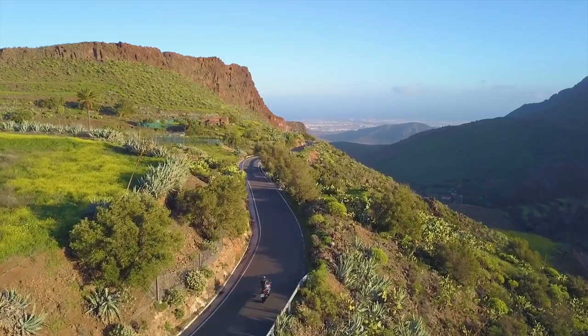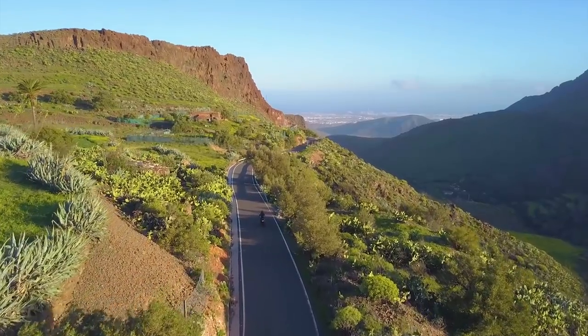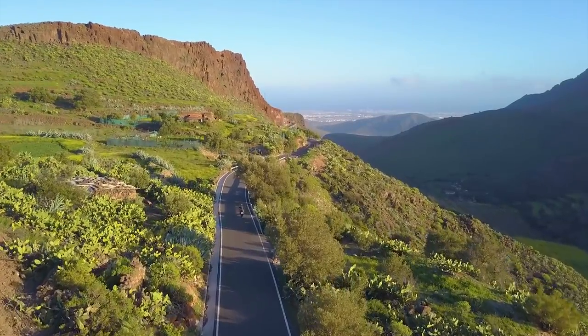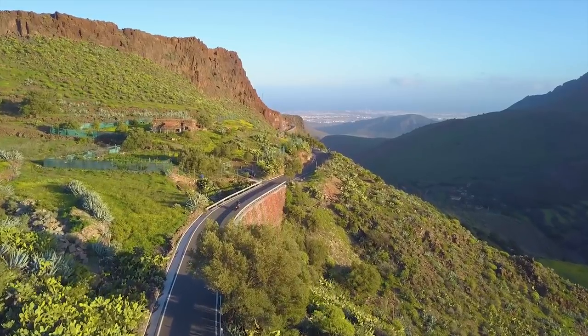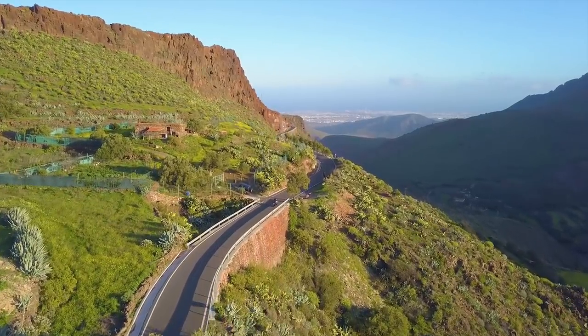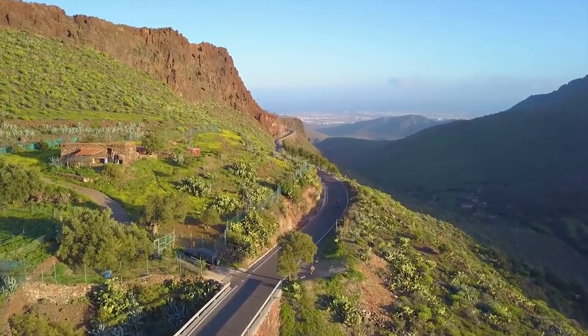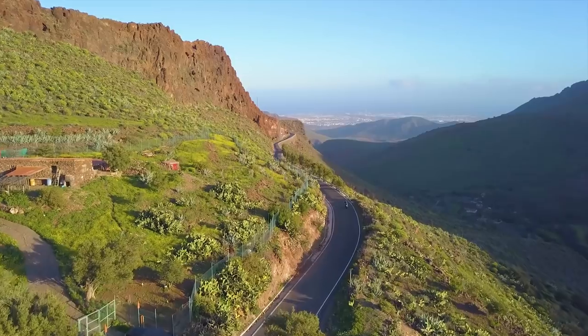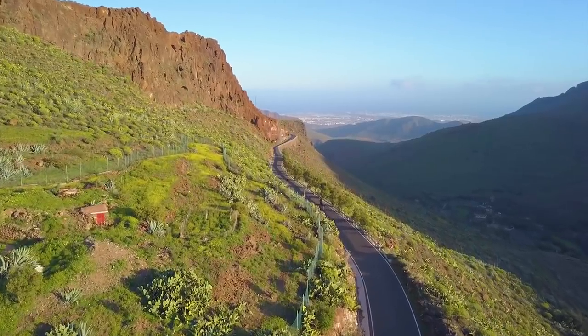Now the Gran Canaria island has been named the miniature continent, as you can really go from sand dunes to rich vegetation and then onto snow-capped mountains all in one day. It's a beautiful place to ride, as there are no straight roads and the vistas from the mountaintops are set to be spectacular. So with that being said, let's go ride and go in search of some of those.